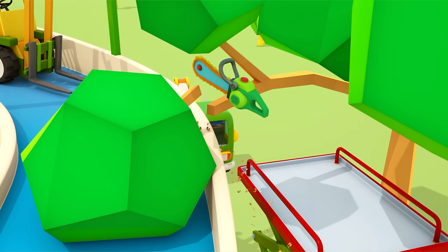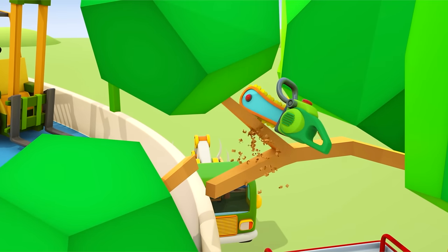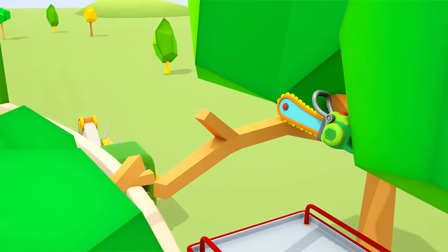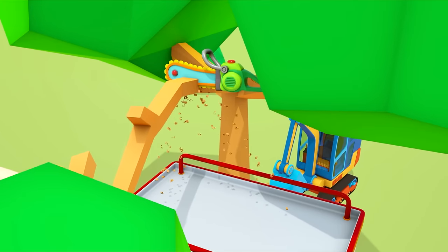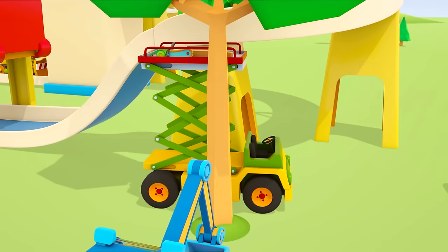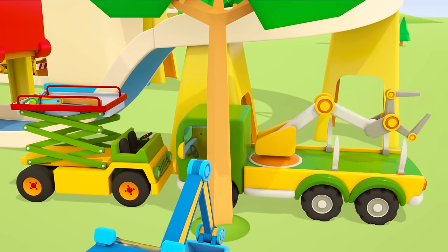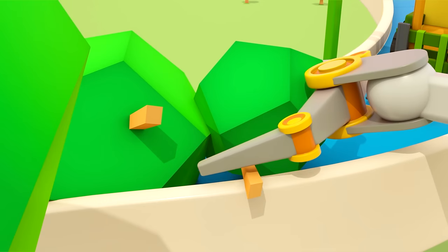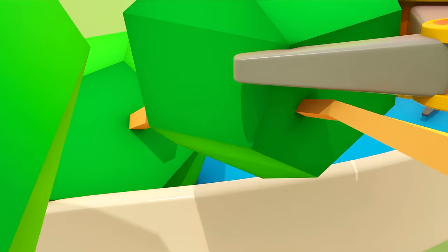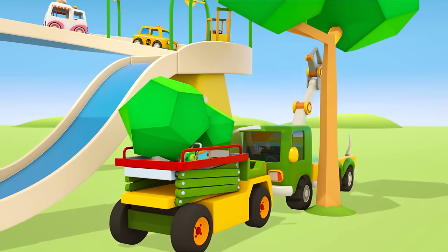First here, then this branch, and the last part. That's great. Now the timber truck is taking all of the cut-off branches away, and the cars can all get past.